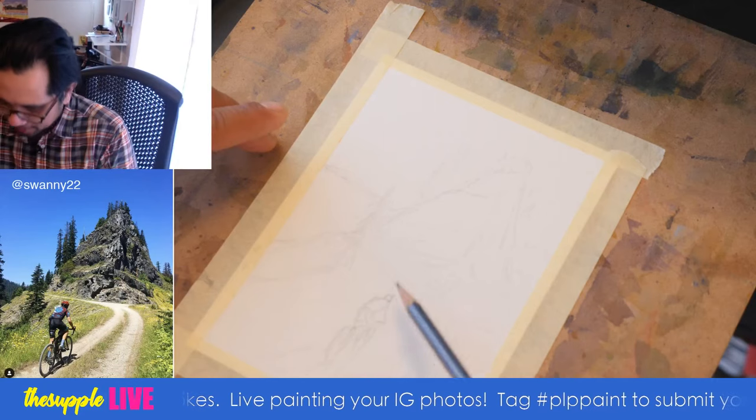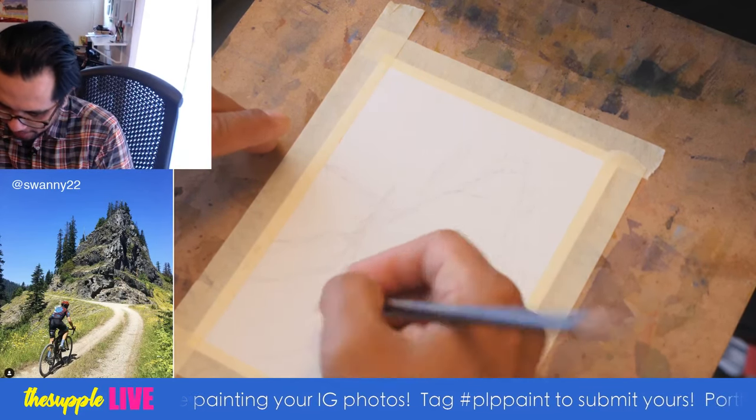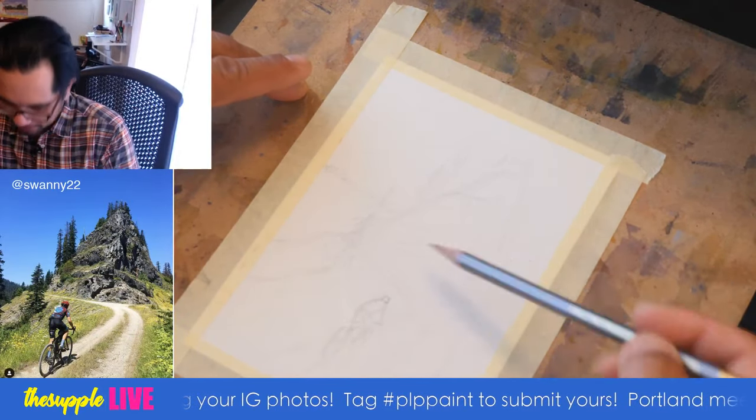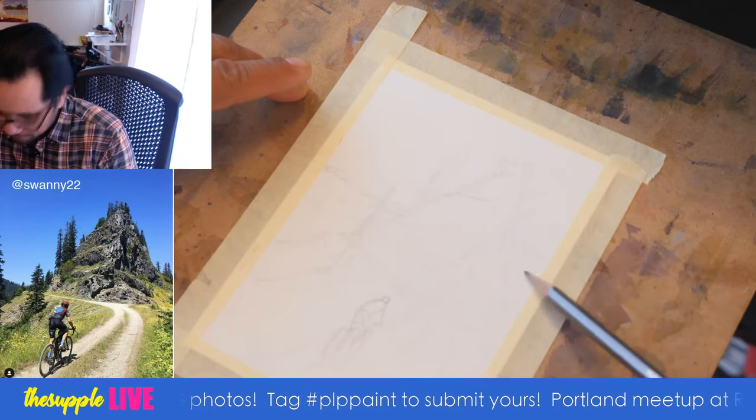And I did do a study of this earlier that I posted on Instagram just to get a sense of how light and dark things should be. But it's definitely worth another go. I think I'll indicate a couple more trees there.